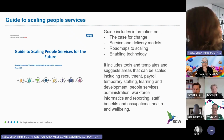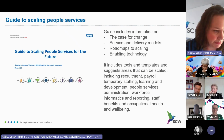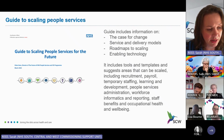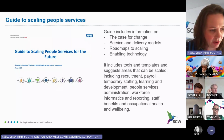But there is a little booklet as well that you may be able to get hold of if you know anyone who's been to one of the launch events that happened around the country. So we went to some of the launch events, and there were a lot of people in the rooms just asking questions about how do we go about doing this. And so, as I say, we've got systems partners across the SCW geography. We just thought it might be helpful to share some of our experience.